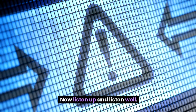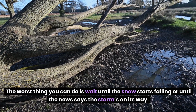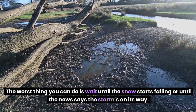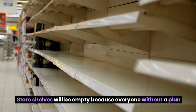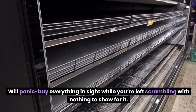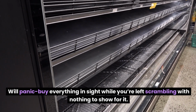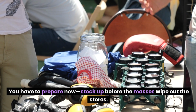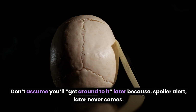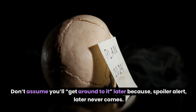Now listen up and listen well. The worst thing you can do is wait until the snow starts falling or until the news says the storm's on its way. By then it's over. Store shelves will be empty because everyone without a plan will panic buy everything in sight while you're left scrambling with nothing to show for it. You have to prepare now. Stock up before the masses wipe out the stores. Don't assume you'll get around to it later because, spoiler alert, later never comes.